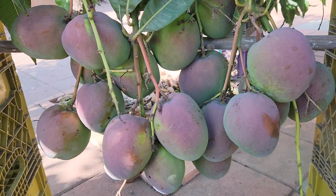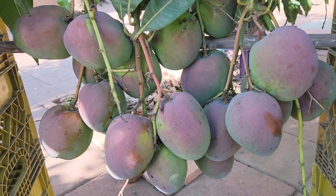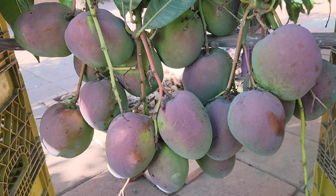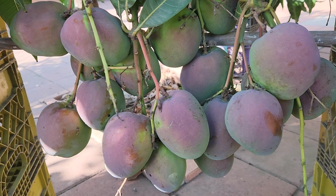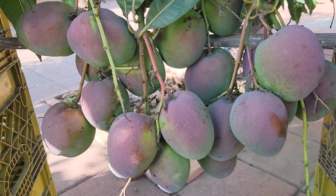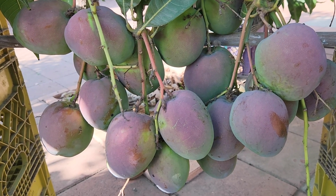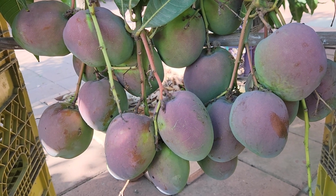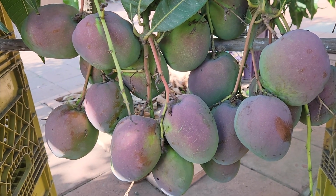These fruits will just overwinter. They will probably ripen in another month, and I could pick it and eat it. It'd be fine. But if you guys are in areas that have a bit more frost or are a bit colder, I don't know how they would overwinter for you guys.